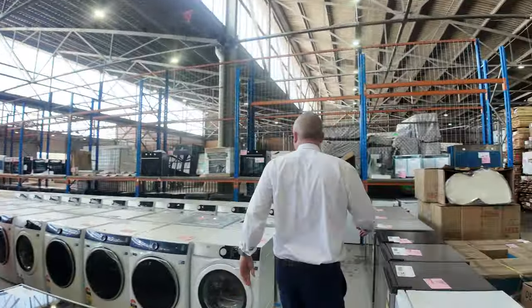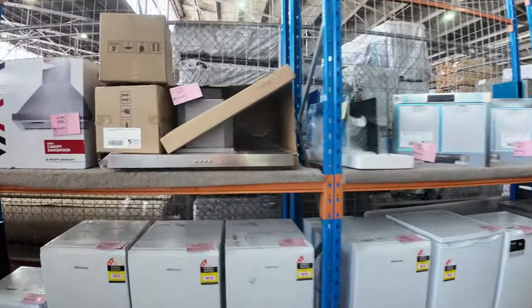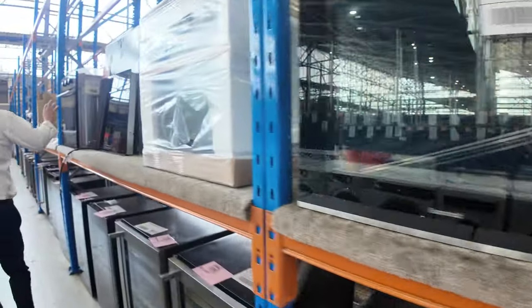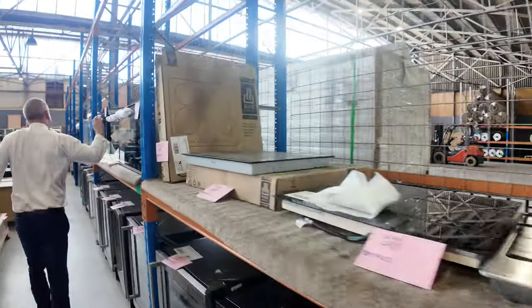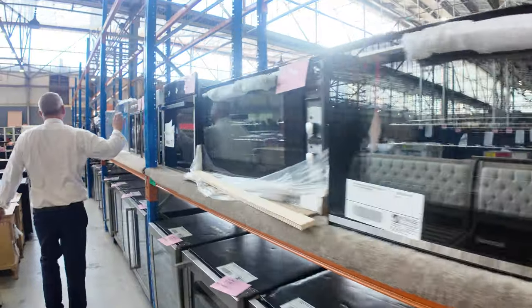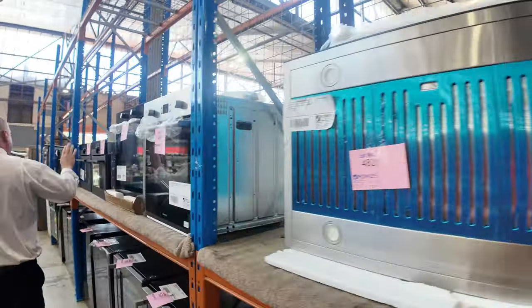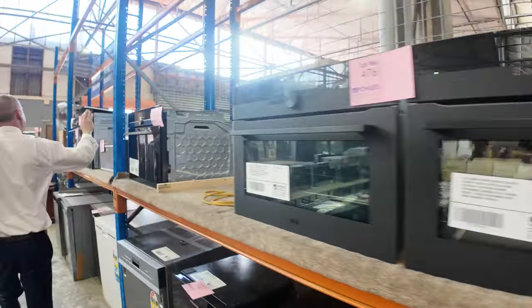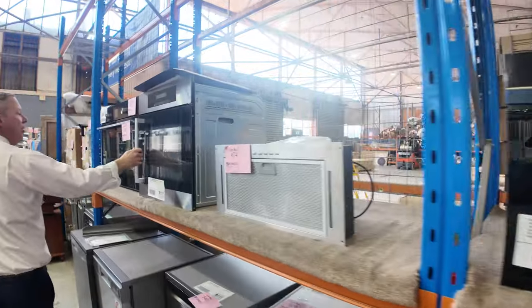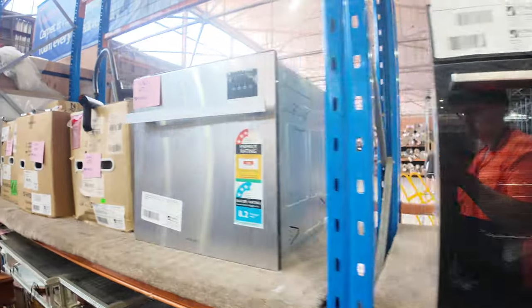We might just duck up and have a look at this bar lane across here. What have we got through here? More bar fridges, more wine fridges down the bottom. Up top, lots more ovens, cooktops, induction, gas, ceramic, 900 mil ovens, 600 mil ovens, beautiful Euro 900 island canopy range hood there, compact steam ovens here out of AEG. There's a nice little range hood there, side opening oven there.